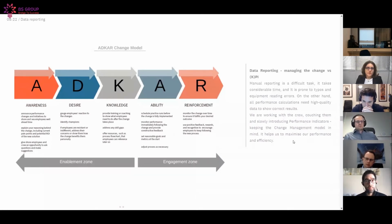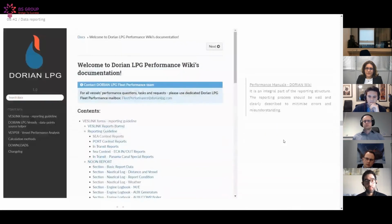We are trying to pitch the performance to our crew on board so that they have an understanding and awareness of the process. This kind of management change is truly important for us, because the people on board are delivering the performance for us, and they have to know what we are doing and how we are doing it. One of the things we also did last year was a very detailed manual for the crew, and we went a long way in delivering it.